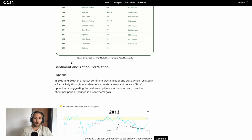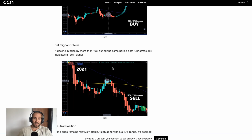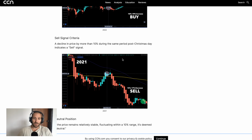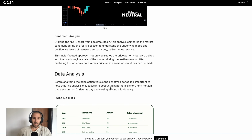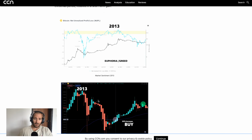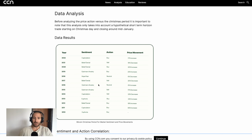If you're interested to know more about this, it's Bitcoin Santa Claus rally. How often does the Christmas miracle occur in crypto? What I do is I basically go into detail. For example, 2022, it was a buy, opportunity for a nice trade. 2021 was an opportunity for a short. 2018 was neutral, you know, so it does swing three ways. What I did was I took the sentiment at the time, which I believe at this point in time will be at belief and denial. Anyways, good opportunity to take a trade in Christmas and make some nice gains.